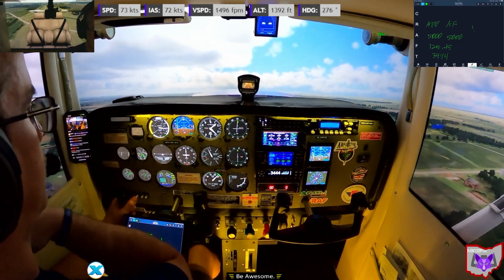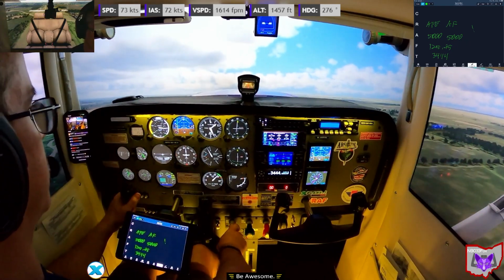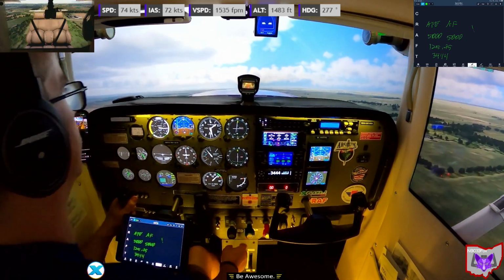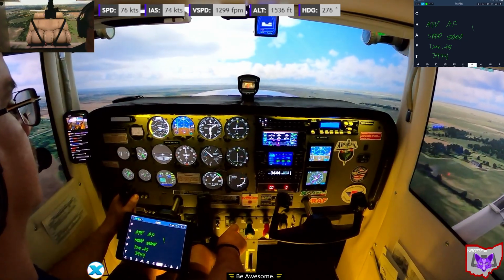Alright, let's push the nose forward a little bit, transition to a 90-mile-per-hour climb. I can just have a better view of the horizon that way.